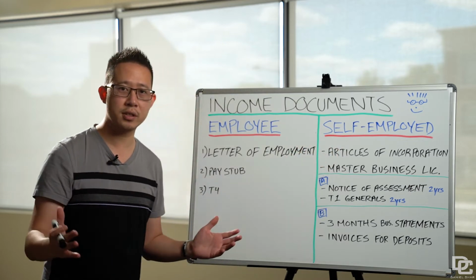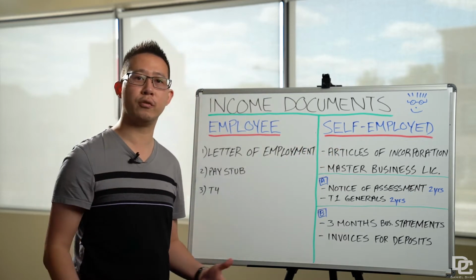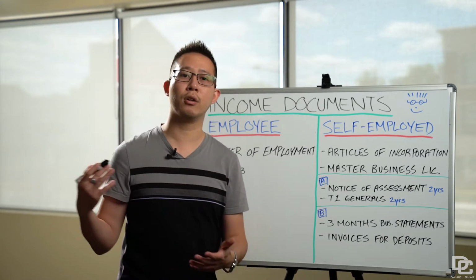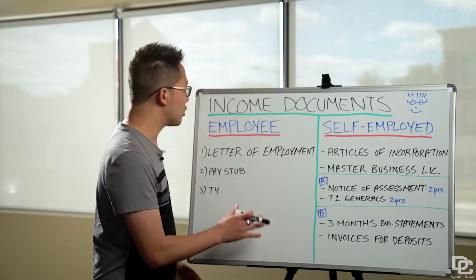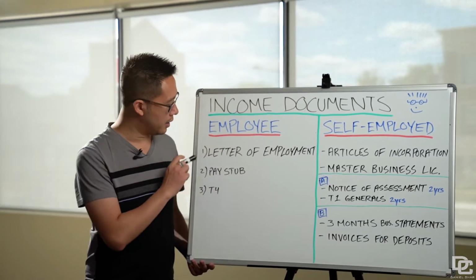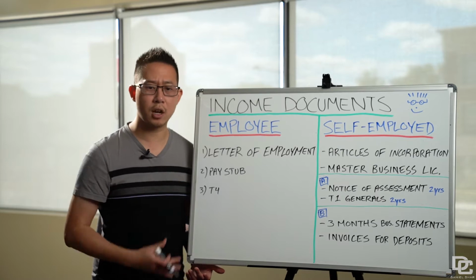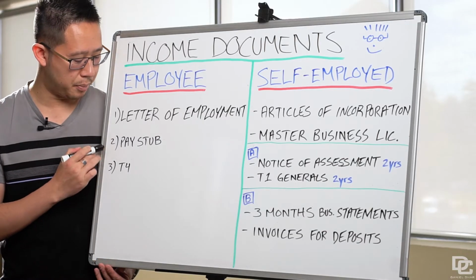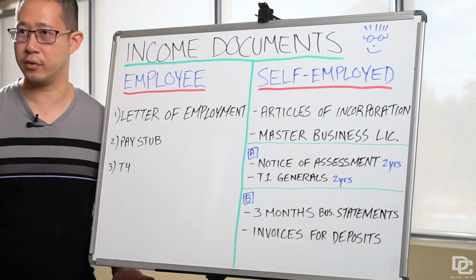So self-employed is very self-explanatory. You're working for yourself. You might write your own paycheck to yourself. You might be writing your own dividends to yourself. So if you're an employee, you're working for a company, and it's very simple on what the documentation you really need. All you really need is a letter of employment, pay stub, and a T4 for the previous year.